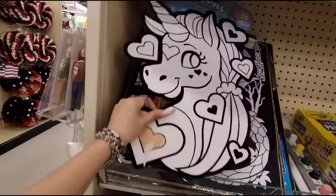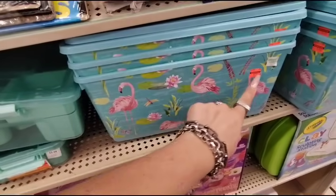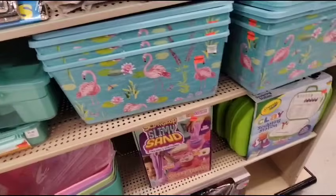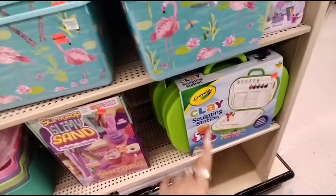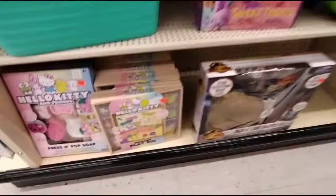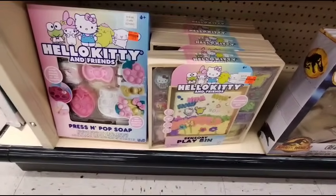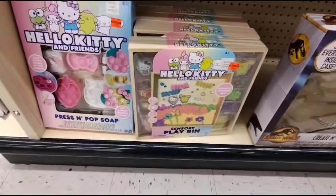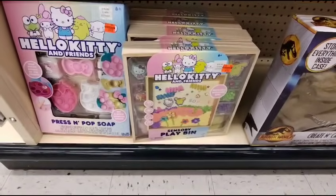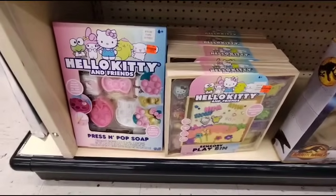No, these are, this is the end of, oh, wait. Look, these are $3.99. They come with the lid. Clay sculpting station, $14.99. That's too expensive for me. But look at the Hello Kitty, $7.49. This is all on sale. And what is this? Sensory play bin, $7.49. Wow, you guys, that is some good deals.